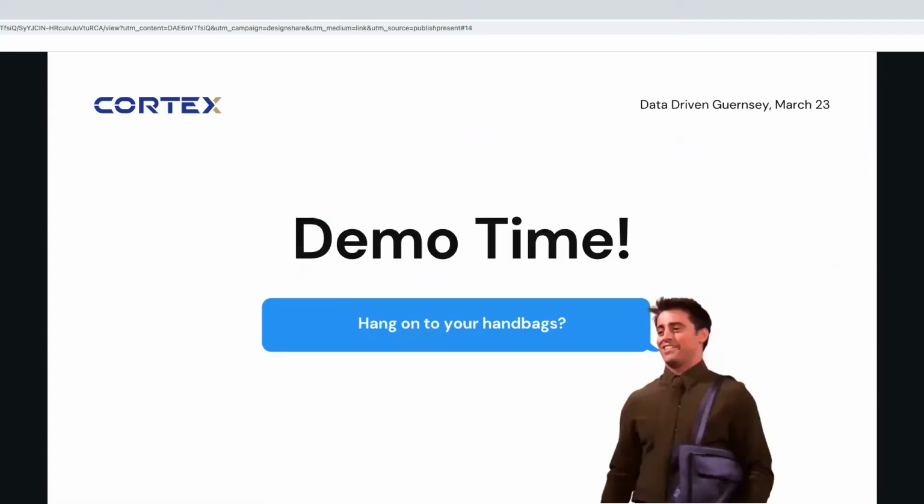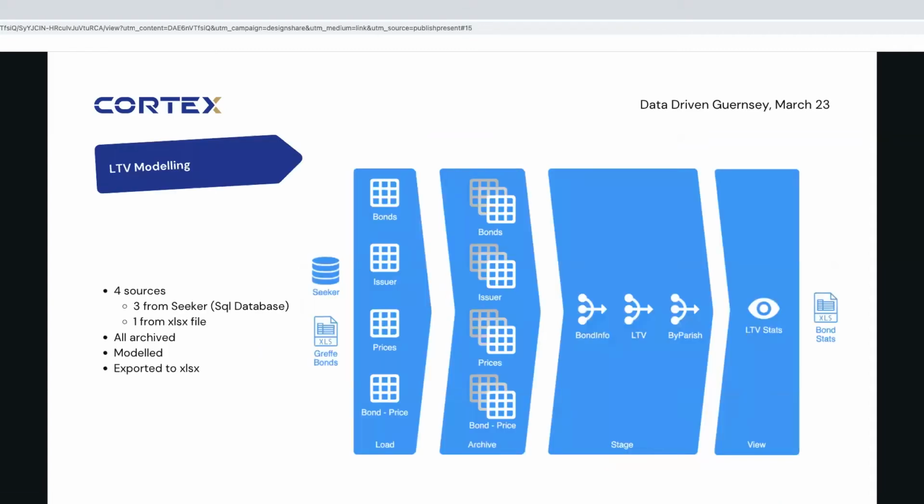So we're going to go and actually build out a demo now, but before diving into that, let's set the scene of what we want to do. I showed you my screenshot of Seeker earlier. Seeker brings data in from all the estate agents' sites for the property side of things, but it's also pulling data in from the graph. So we've got sales data and bonds issued data from the graph. That's all publicly available. All of that gets archived and change tracked over time.